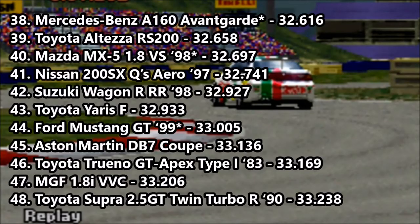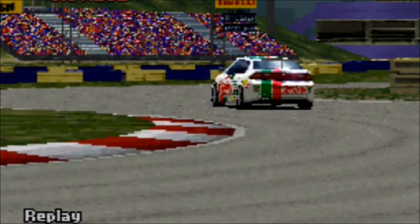On to the leaderboard then, and the Toyota Yaris F goes into 43rd place with a 32.933, squeezing in between the Suzuki Wagon R and the Ford Mustang GT. Its closest rival really on here is the A160, which is down 0.3 of a second, but still not a bad showing from the Yaris nonetheless.